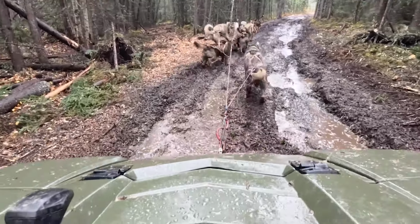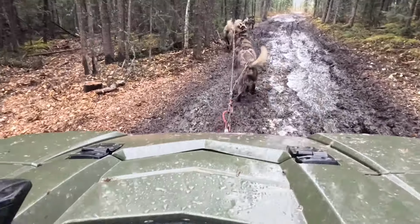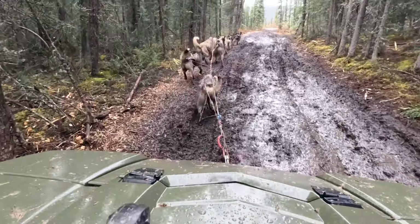Oh my god. Neither does the four-wheeler. Oh jeez, let's get fast there.